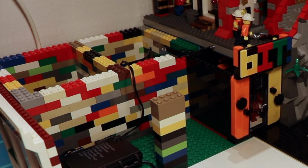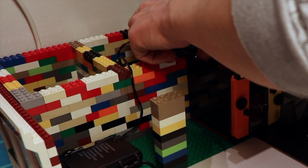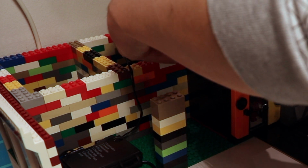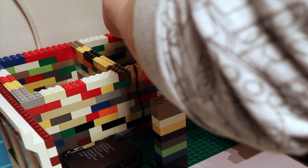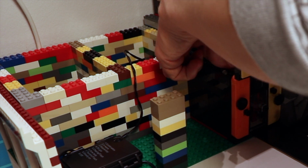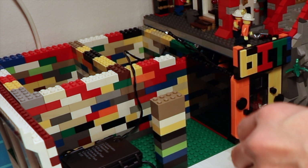Now, if I want to add lights, I'm gonna have to do something like that. I'm removing a small plate, so I can actually just push some of these in here. I have no idea how this will look from the outside, but I do have to push some light in here in some way or another if I want to be able to see anything at all.